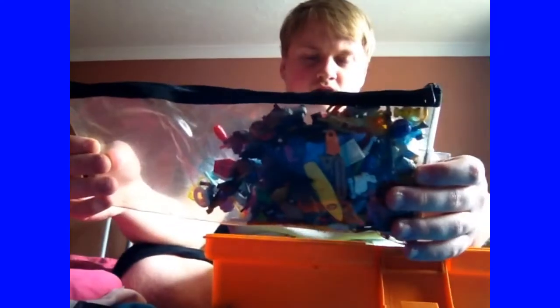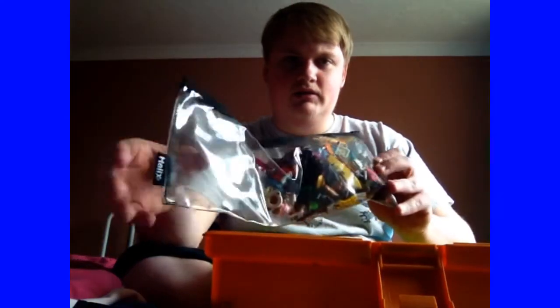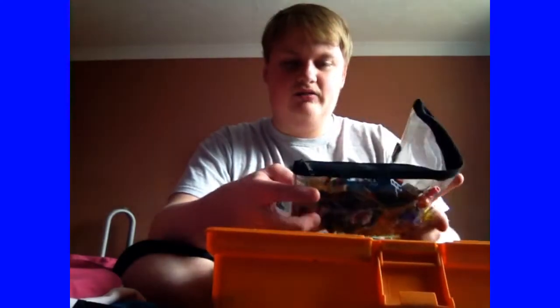Okay, so let's get started, shall we? Now, first off, here are the accessories that I have. Bit blurry. Yeah, much better, I think. There's all the accessories that I have in a pencil case, because there's a bit of space left for now. So which one should I put? I'll put a random one right here.